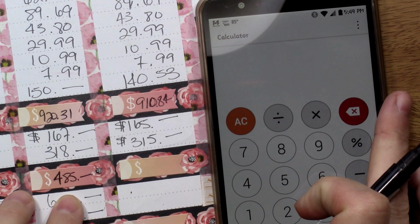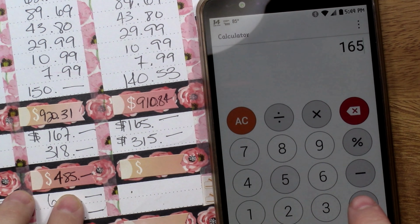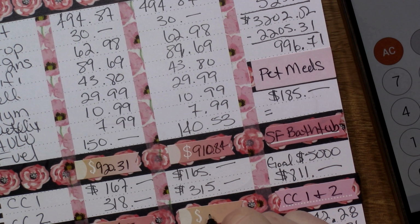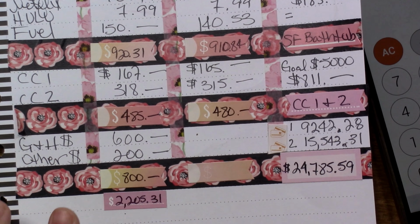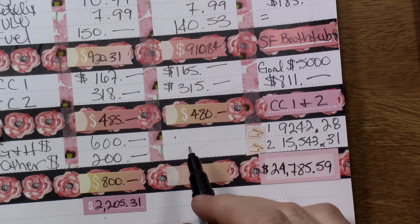So I budgeted for $485, and I spent $480, so it came in extra $5 there. Looking so good so far. Okay. All right, so grocery and household.